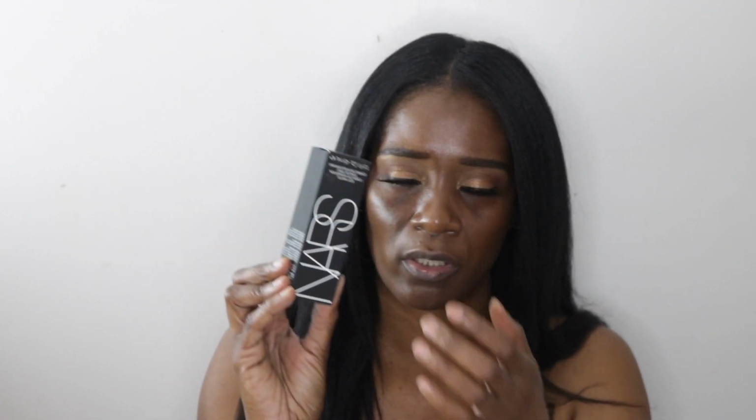Okay. So it comes in the typical Nars outer packaging, this dark kind of matte packaging, and it has a standard 30 mils, I think. Let me double check. I don't think there's any reason to think it doesn't, but let me just double check because it's in a squeezy tube. So, oh, see? It has more than 30 mils. It has 1.5 ounces, which is 45 mils. So you get more because the standard foundation is 30 mils. So you get 45, you get 50 percent more.